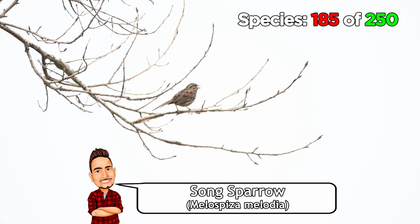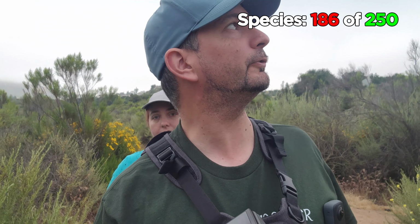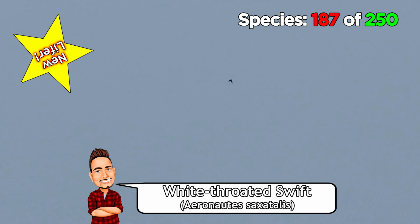We've just got a new bird. There's some white-throated swifts flying above us. I'm not going to be able to get a shot with this because it zooms in, just the focusing is so precise that it'll just be a blurry mess. So we're going to have to take our word for it. White-throated swift, there's about 3 or 4 of them flying over us.